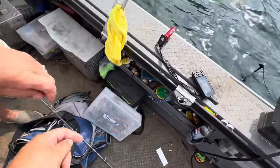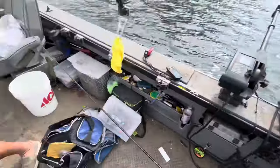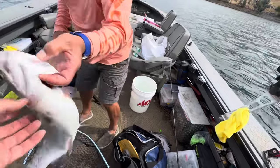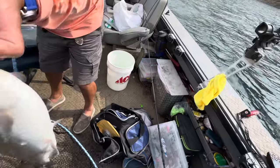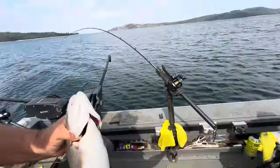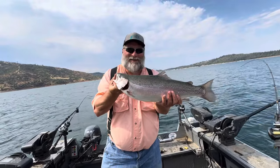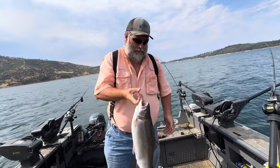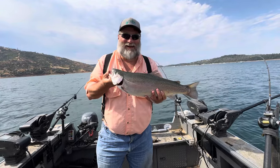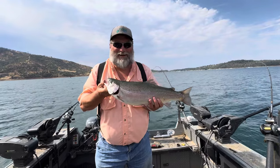There we go. Rainbow on an anchovy. Yeah, I got him. That is a beautiful rainbow. Yeah, that's a nice one, isn't it? It's probably, what, maybe 5 pounds? Yeah, I'm going to say it's pretty close. 6 pounds maybe? Yeah, it's nice and heavy. Nice. Very nice. All right, we'll be back in a minute.